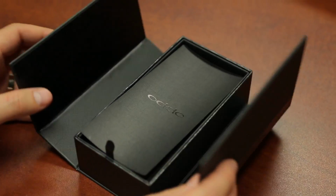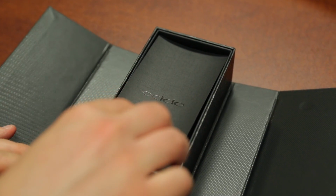Alright, so let me show you what lurks inside of this awesome box. I will force myself to push that phone off to the side for just a minute.